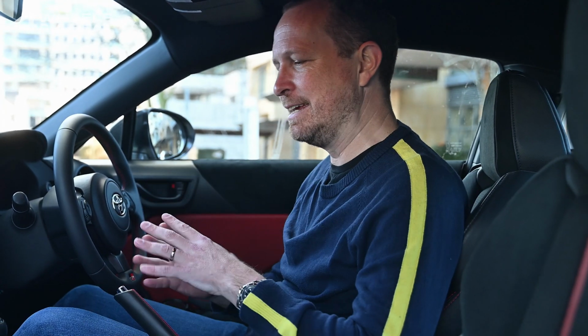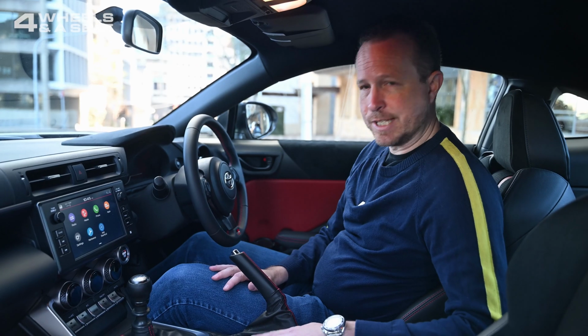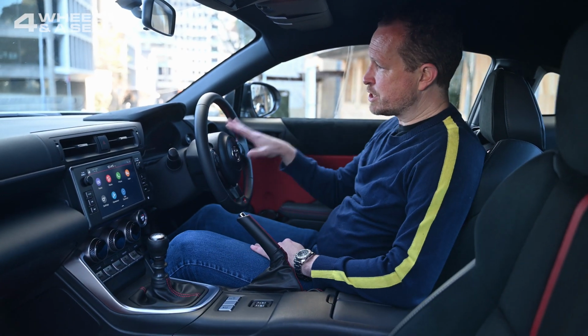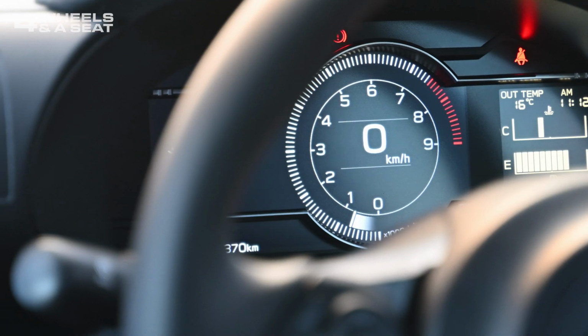I think this is really a car designed for the track. Top spec GTS models come with heated seats, and the buttons for those are just down here. The instrument cluster, again, same as the Subi, but it has been restriped for Toyota, obviously.